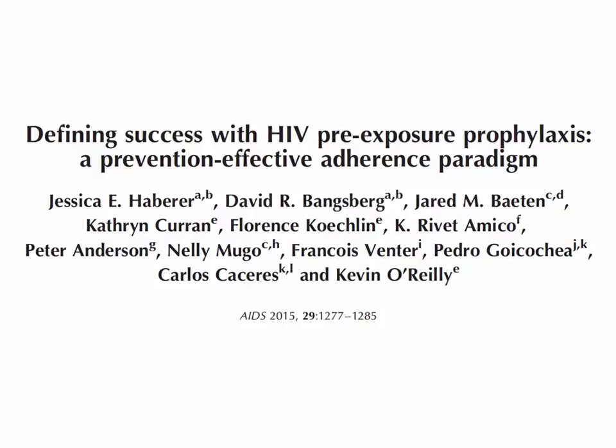So this paper came out in AIDS. This was a group led by Kevin O'Reilly at the WHO. We met at the adherence meeting a year before last to talk through some of these issues, and this was the product of it.